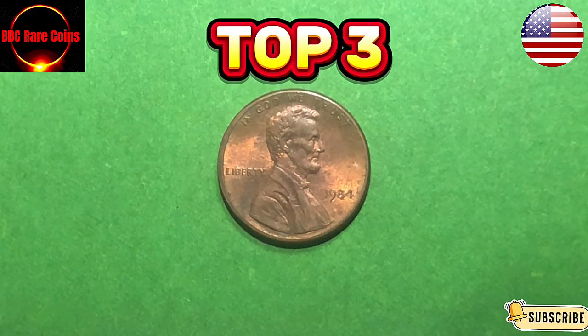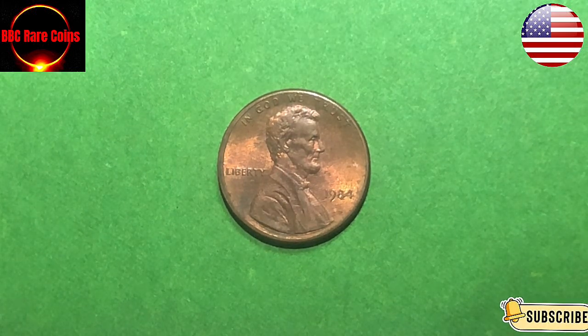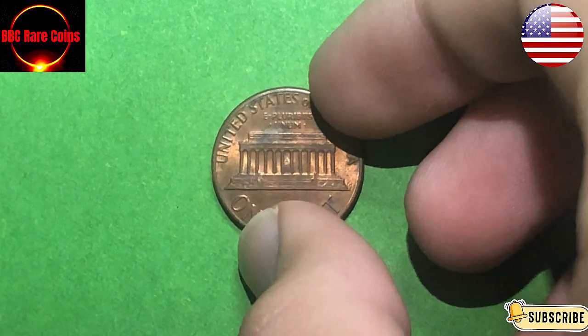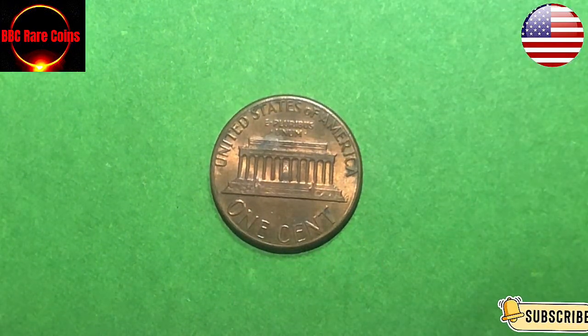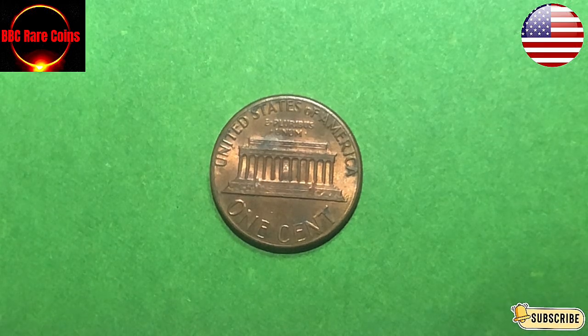Top 3. Sometimes history hides in plain sight. Sometimes it's sitting in a dusty jar on a kitchen shelf. Sometimes it's disguised as something so ordinary you wouldn't think twice about tossing it aside. But once in a while, that ordinary thing turns out to be anything but. This is the story of a coin that fooled everyone.